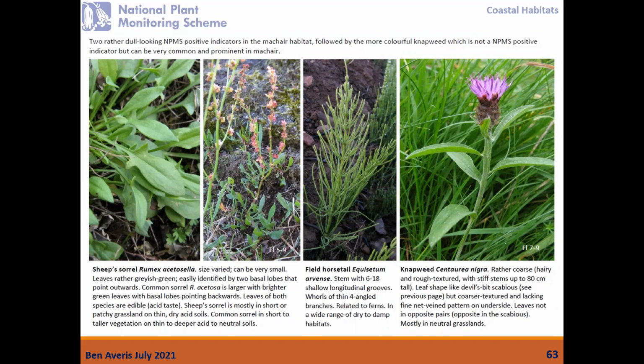Field horsetail. There are various horsetails, but this one has quite a lot of longitudinal grooves running along the stem. There's variation in the numbers of grooves between the different species, and the whorls of branches there have four angles to them. It grows in quite a range of habitats, dry grassland, even disturbed ground, through into quite damp places. But that's a typical appearance of the field horsetail.